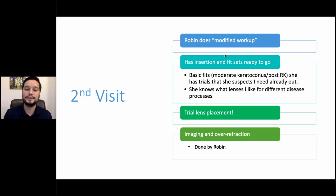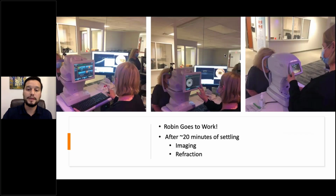All right, and so then what happens is that patient sits in there either with Robin or Robin will leave and see another patient or do some paperwork. And after around 20 to 30 minutes, Miss Robin grabs that patient, and she runs all the imaging that I want. Typically, we'll run with Topcon Maestro, we'll run a central clearance, an edge clearance, and then we'll do the full Pentacam. And then she gets an auto refraction.